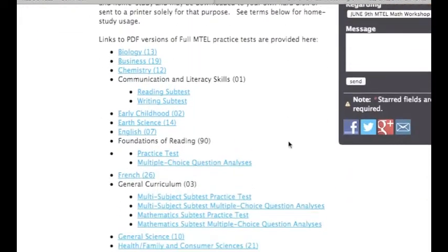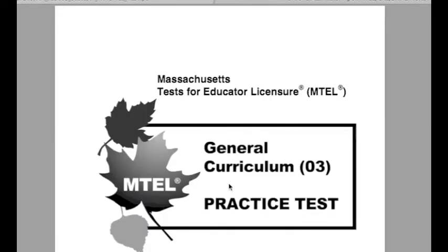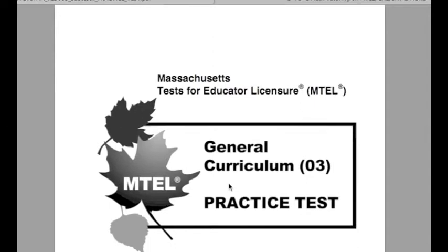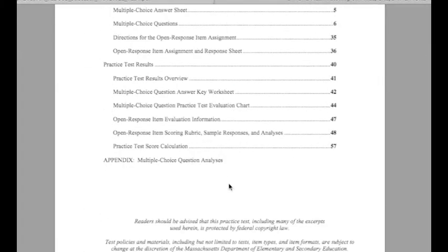If you're going to be taking, let's say, the General Curriculum Math subtest, the practice test, the first thing I want you to do, as a good practice, is just to download the practice exam. This is for the General Curriculum Math subtest for elementary school teachers and special education teachers K through 8. But you could just as easily download the 47 MTEL or the 09 MTEL. You would want to have this, and the first thing you'd want to do is you'd want to take this test.